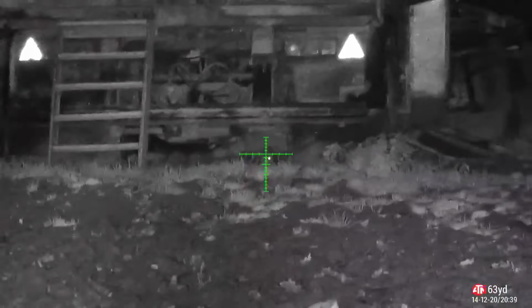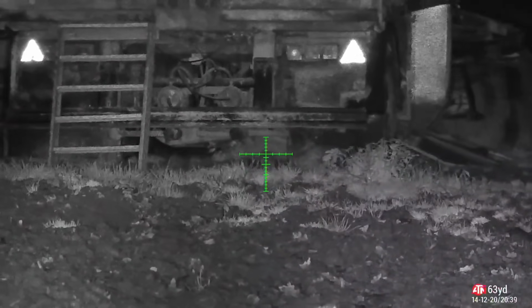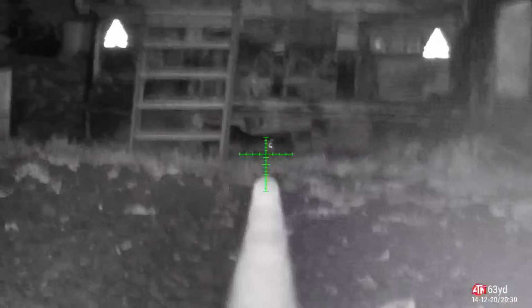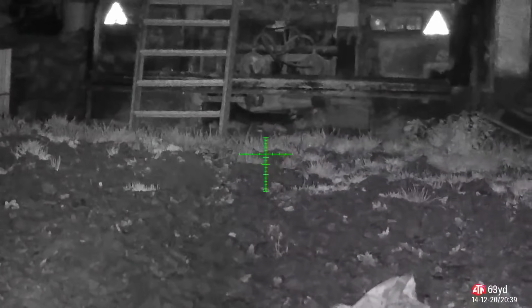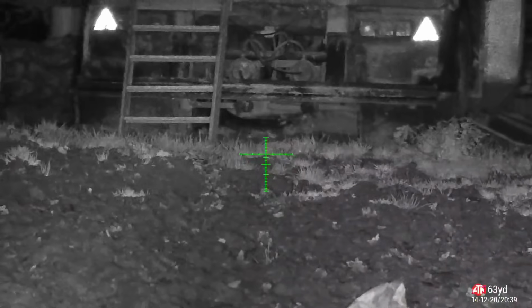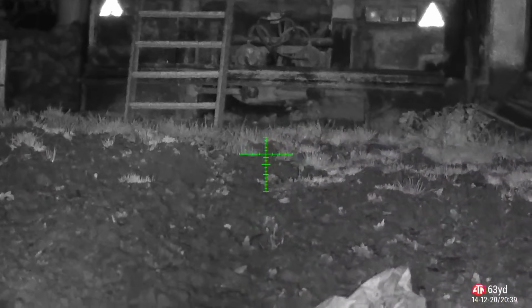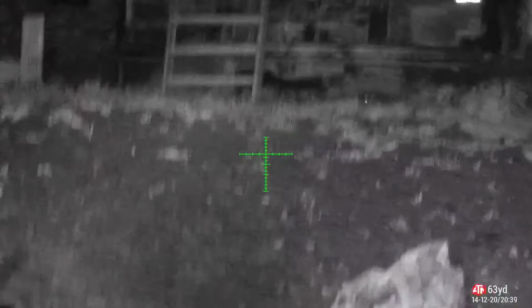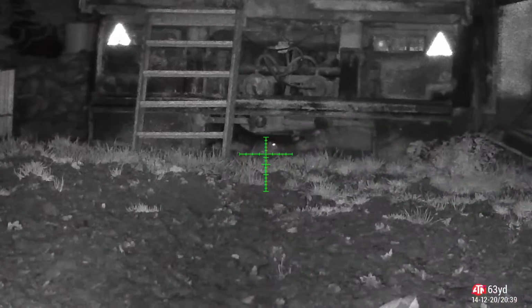And then to finish off the video, here's the 63 yard rat shot. 63 yards, yeah? Yeah. Travelling. Yeah, right, I'll record. Oh! Got him. Mate, 63 yards. Yeah. He's proper. 63 yards. You got another pellet to spend? Oh, there's another one. I've got it on record.